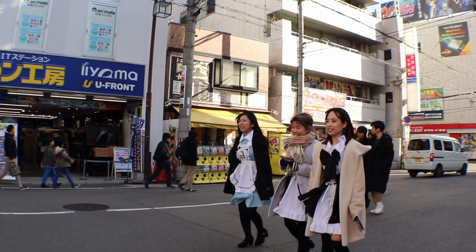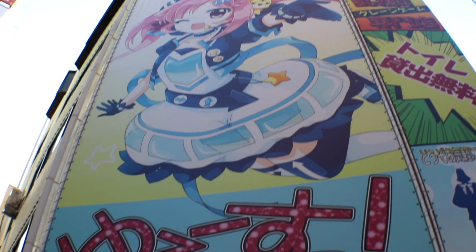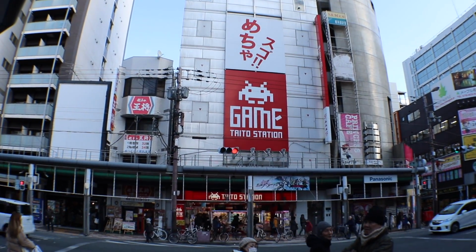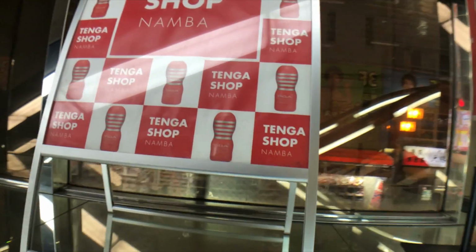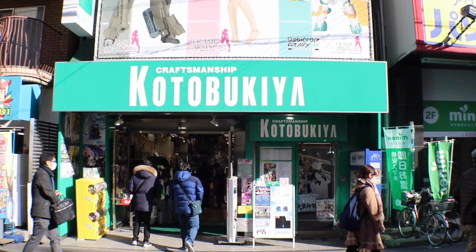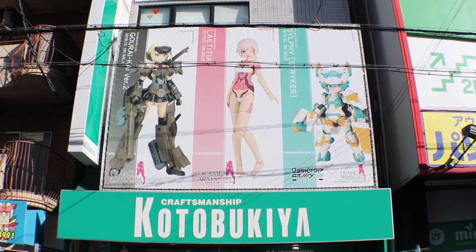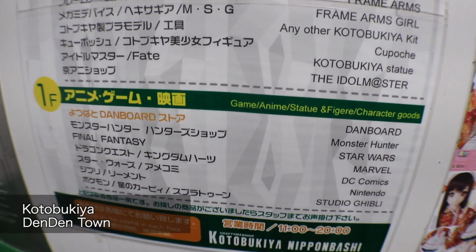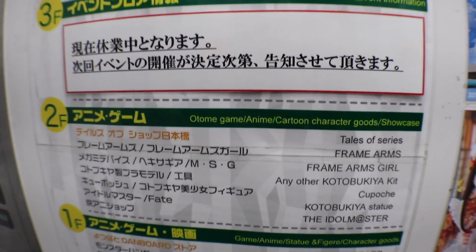Denden Town is the place to be if you're looking for anything from anime, electronics, gunpla, comics, figures, cameras, and even Tenga. Among one of those shops is our next shop, Kotobukiya. Although it might not be gunpla, there's plenty of cool stuff to check out here.